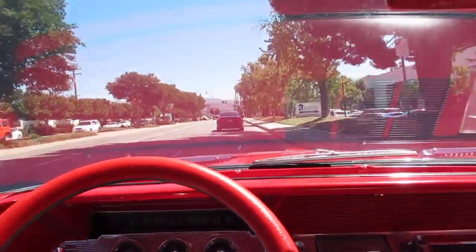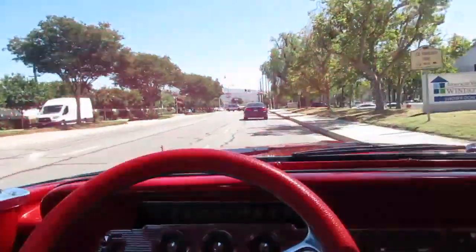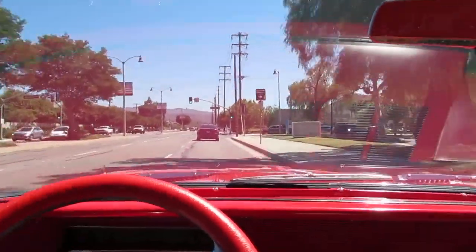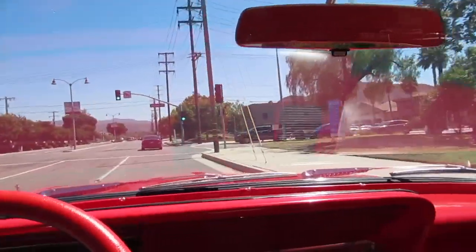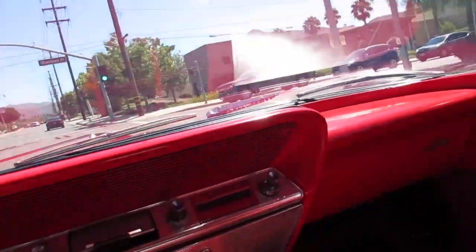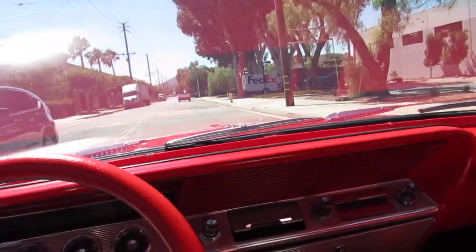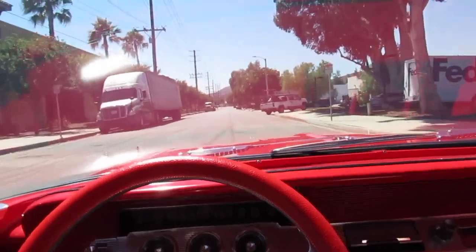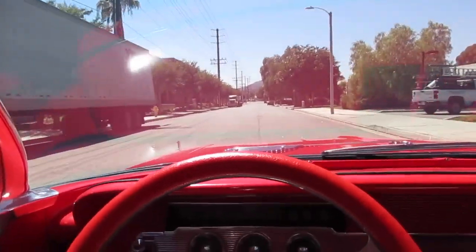Finished in Roman red. The paint is very nice. You know, I'd give it probably an 8 on a scale of 1 to 10. Pretty good paint job. Nice and smooth, nice and glossy. The interior is older, but still in good shape. No rips or tears or anything like that. But classic car, man. Really cool looking. It's got some 15-inch US mags on there. So we'll go up here and take some more pictures and videos so you get a little more idea what I'm talking about here.